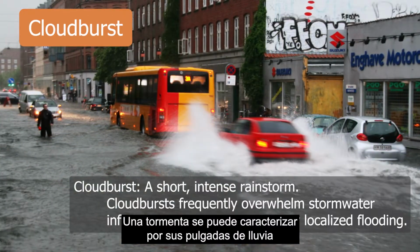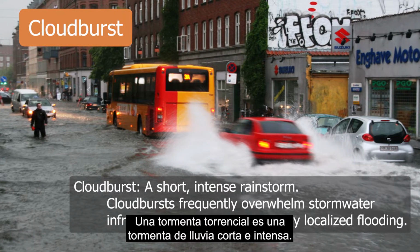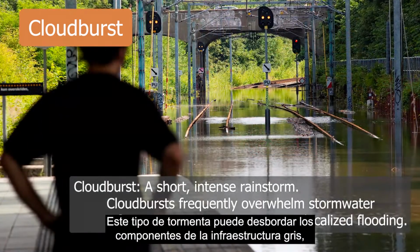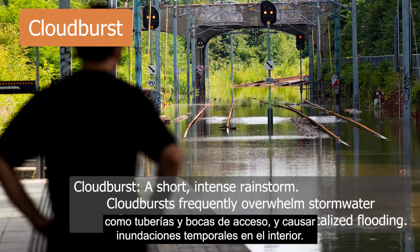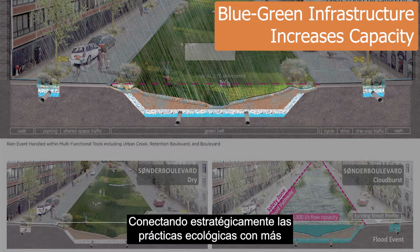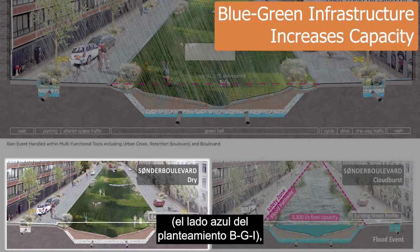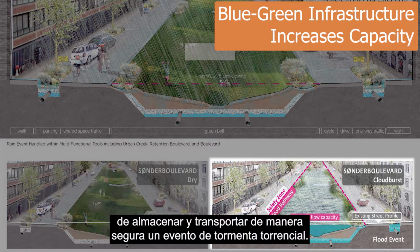A storm can be characterized by its inches of rain and the time it takes for those inches to fall. A cloudburst storm is a short, intense rainstorm. This kind of storm can overwhelm components of gray infrastructure, like pipes and manholes, and cause temporary interior flooding. The blue-green infrastructure approach adds capacity to a sewer shed to reduce a cloudburst's ability to overwhelm the city's gray infrastructure. By strategically connecting green practices with added design capacity for floodwaters, the blue side of the BGI approach, a neighborhood has improved odds for safely storing and conveying a cloudburst event.